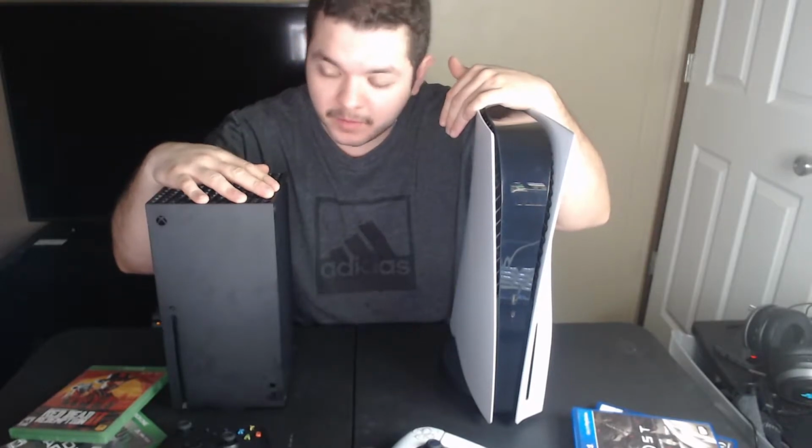So I've had these consoles for about a week now, both the Xbox Series X and the PlayStation 5, and I think it's time for me to give you guys my thoughts as to how each console has performed over this past week. I'm going to base this off of three different things that I have had in mind for each of the consoles.